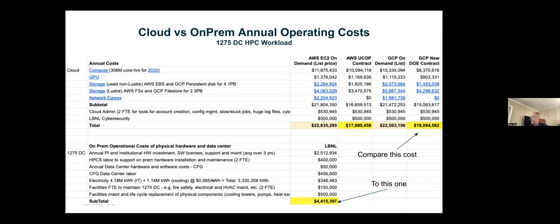If somebody else wanted to say, what would it cost at PG&E rates? We'll just change the rates and you can figure out the math. There's our facilities department. We're doing electrical safety, checking HVAC. There's investments in the cooling towers, pumps, the heat exchangers. Some of this $500,000 a year is incremental investment that we were doing to reach 1.5 kilowatt. That would be purchase of a new transformer, new chillers, quite a bit of money in infrastructure here, which I've tried to capture.